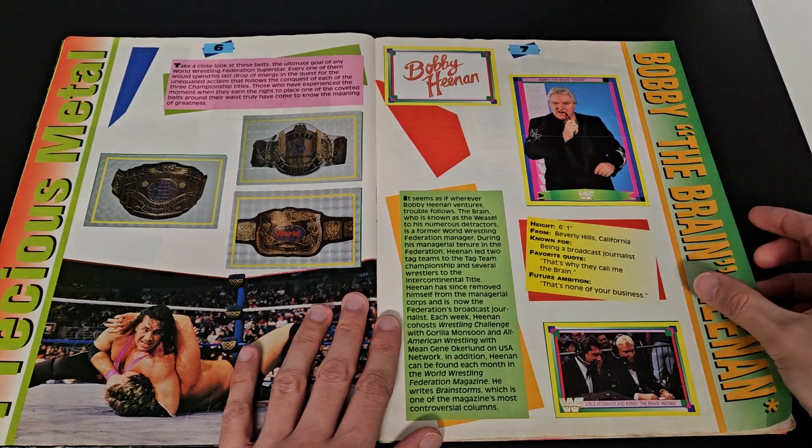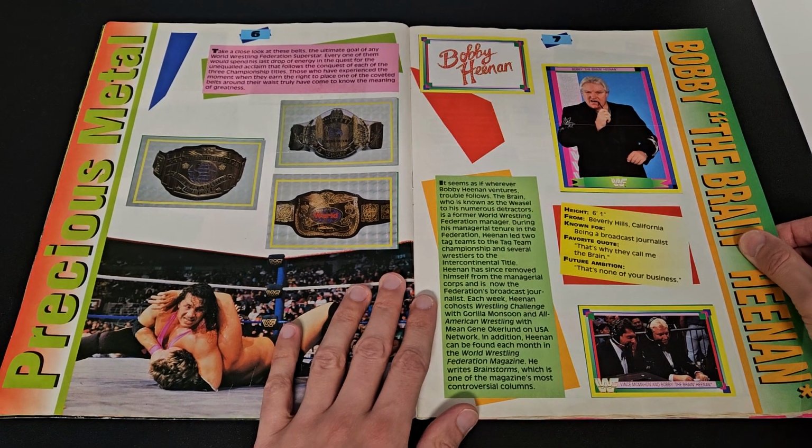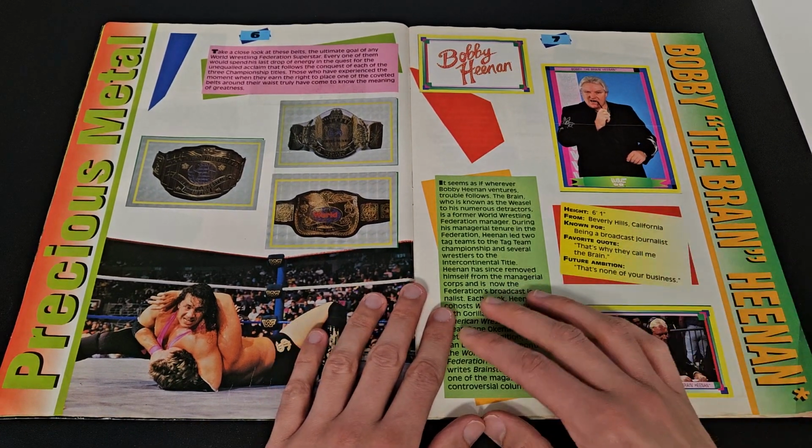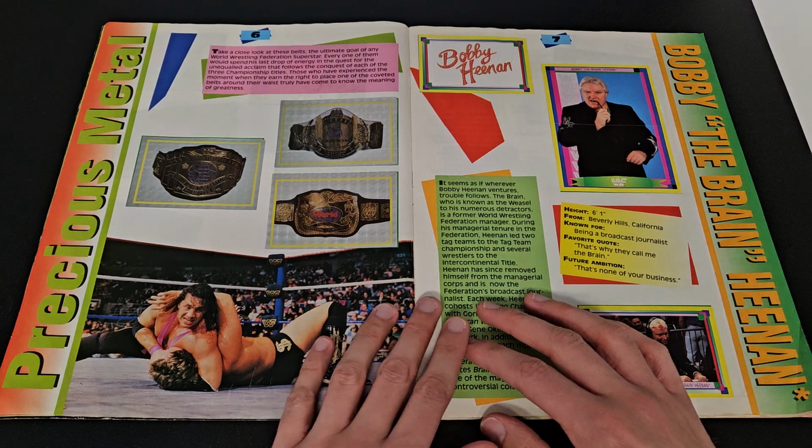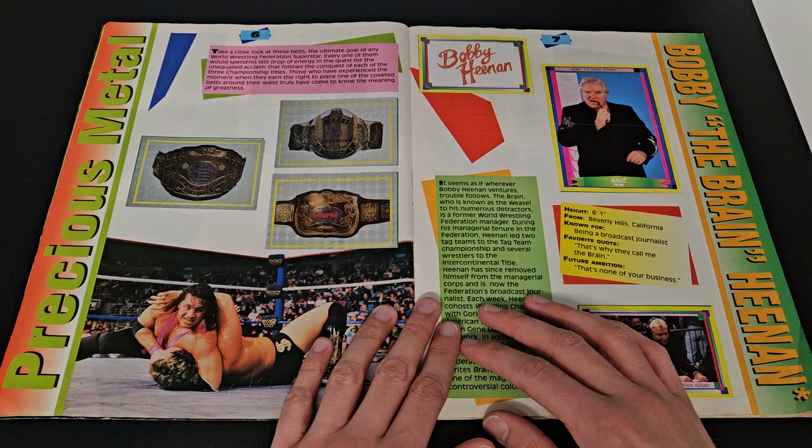So on the first page, I'm just trying to get this into focus a bit more. We've got Precious Metal, which is the belts. So take a close look at these belts.